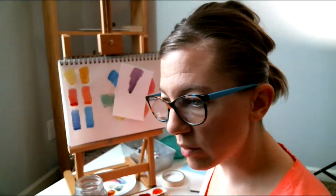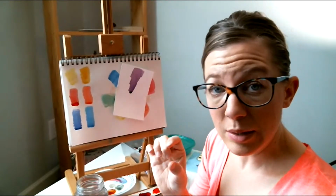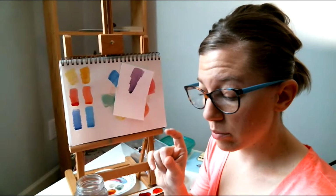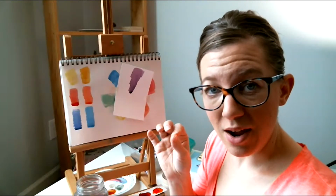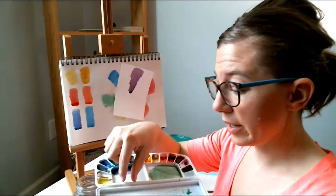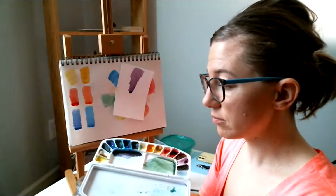I'm trying to see if I have one around here. I don't at the moment, but they sell empty half pans, and you can put a little sticky, like a blue tack on the bottom, plop them in your palette, and then you can add colors to your palette that way too.